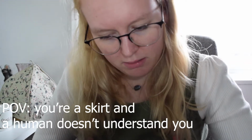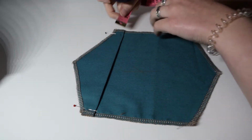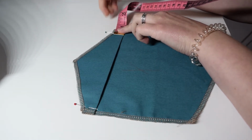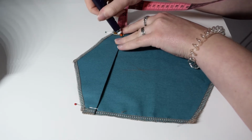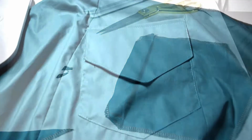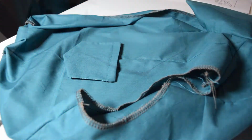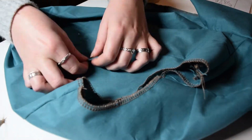Right though. My pocket is a bit different from the pattern because I couldn't figure out what they wanted me to do. So I just used a YouTube tutorial and kind of cut the pattern pieces to how I wanted them. And this is how it turned out. Not bad for a first time. And now rinse and repeat.